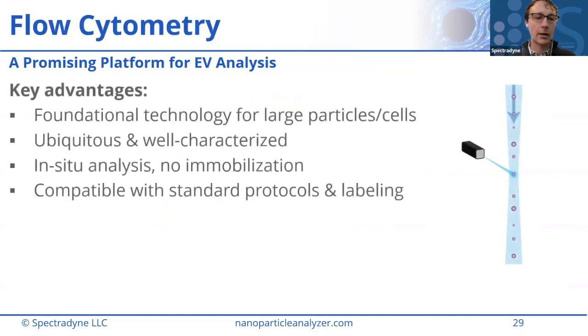So let's move on also and talk about flow cytometry. So this is where I think the future lies. This is a super exciting area for EV analysis. There are key advantages to using flow cytometry. It's a foundational technology for large particles and cells, right? It's ubiquitous, it's well characterized. The particles are analyzed in situ, so without any mobilization required. And the method is compatible with standard protocols and labeling processes, SOPs. And that's largely because many of them were developed specifically for flow cytometry.